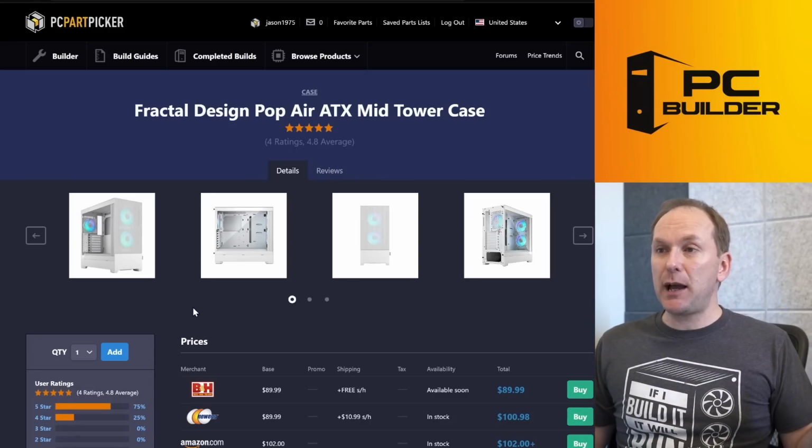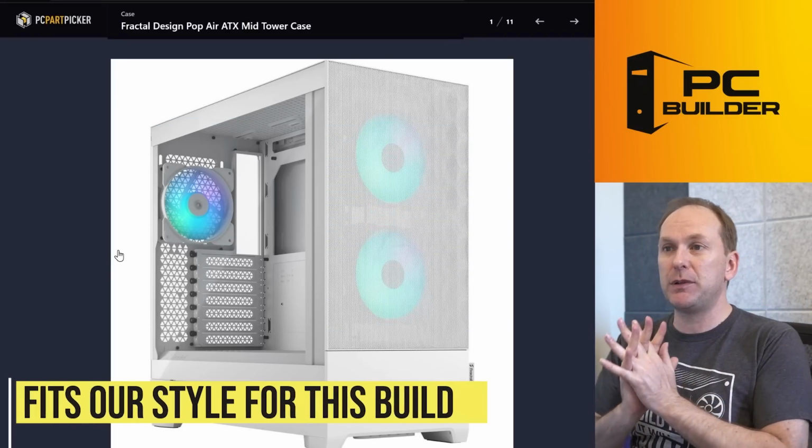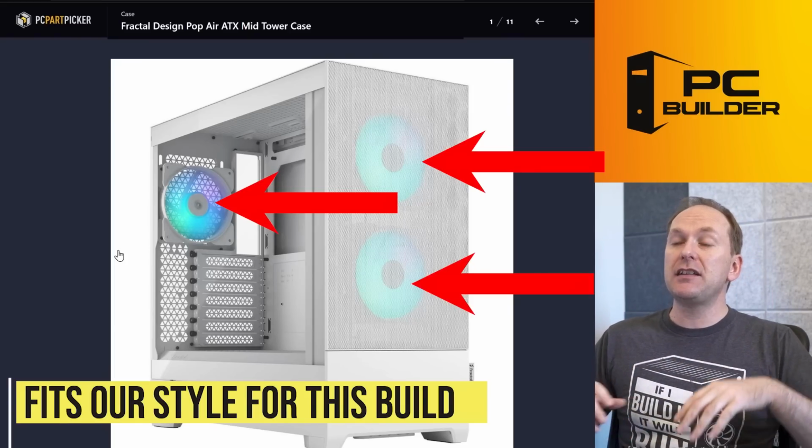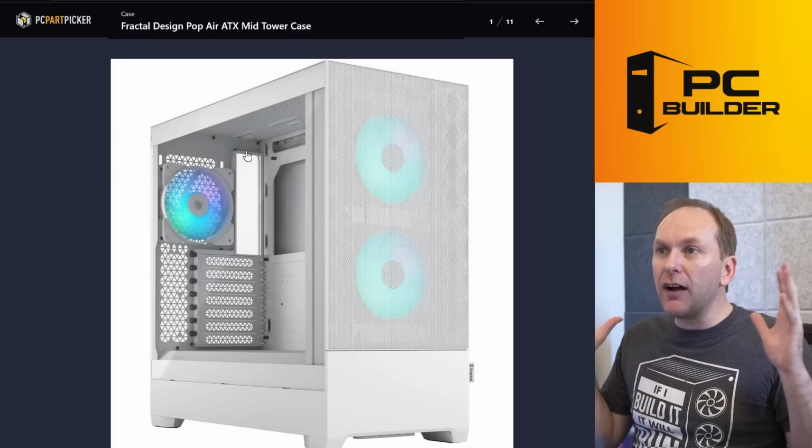Case, you have a lot of different case options here. I do like the Fractal Design Pop Air. Remember, we went with white RGB for this particular one. Comes with 3 included RGB fans. I really like the cutouts on the top here for the pass-through for the cables. Love that it's much bigger.